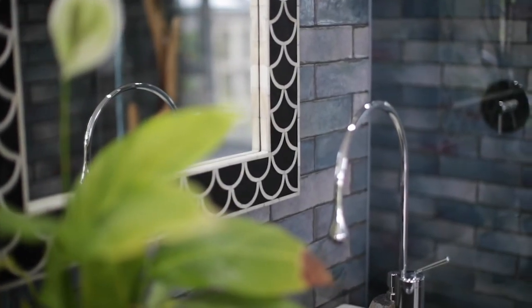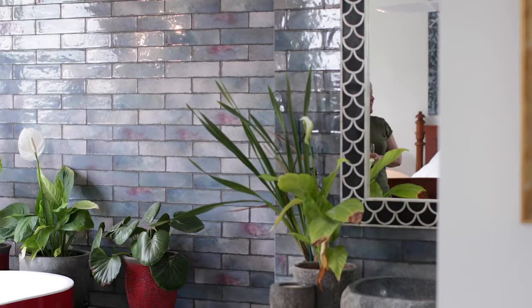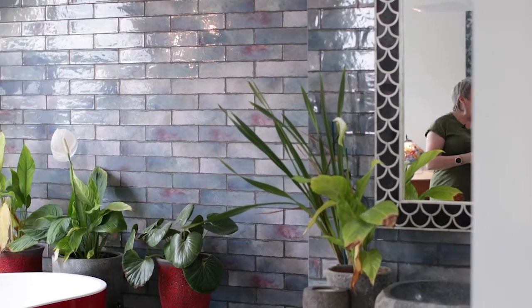We've got this huge shower recess. It was a lot of fun picking out the pieces. I had to have a red bath.